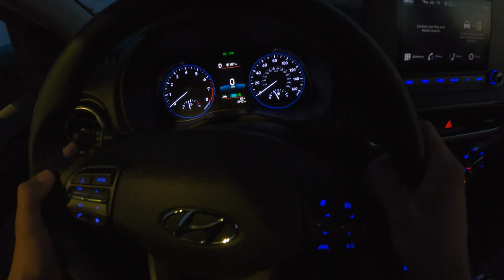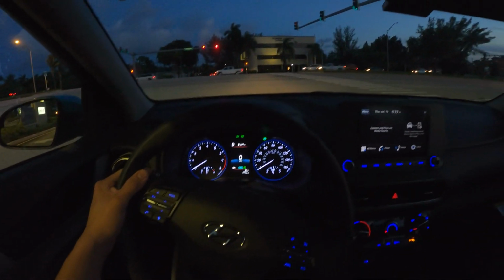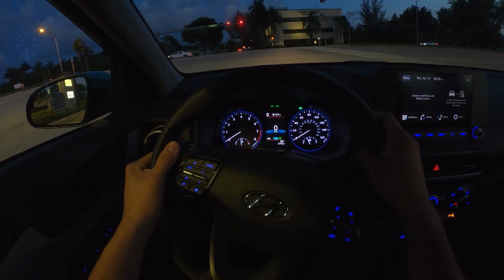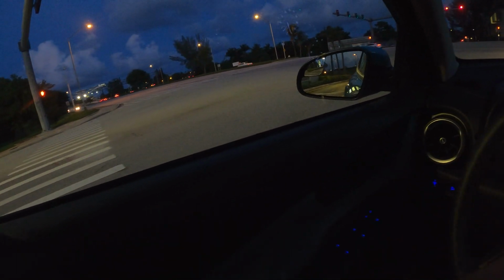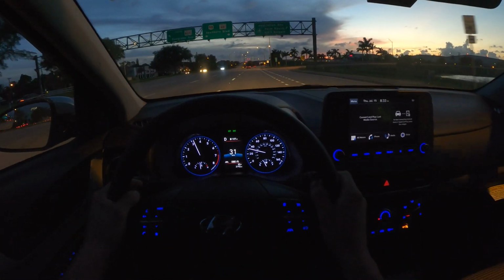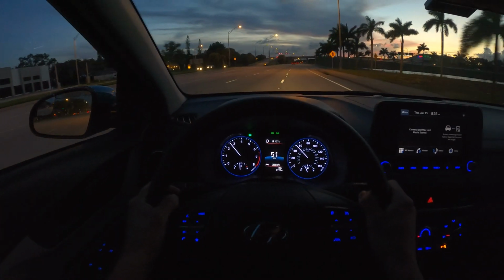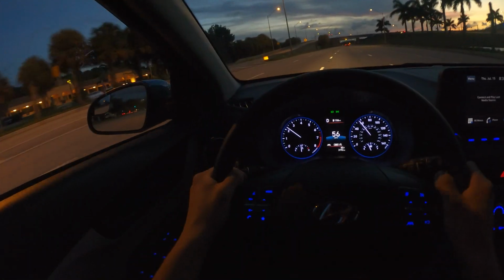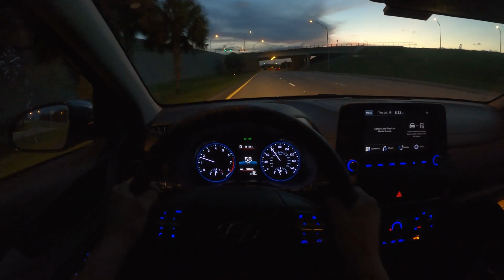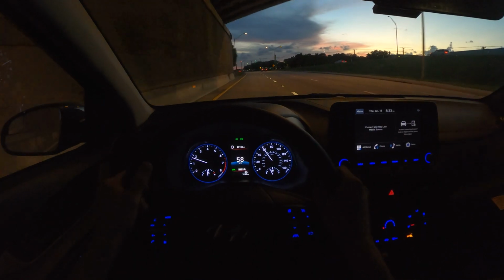Here we got our start and stop. You need to press the brake a little bit with down force so it can activate. Very responsive, guys, and it's only on smart mode, and this car feels very responsive.